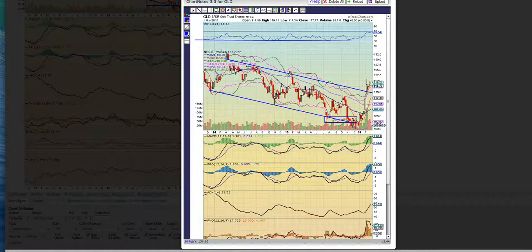We're at that fake out breakout level. Every time it tests this trend line... we did a webinar the other day. I talked about the seasonality chart. Usually gold is down in March. So watch this level here.